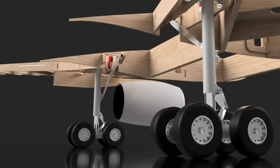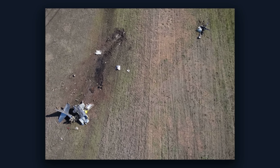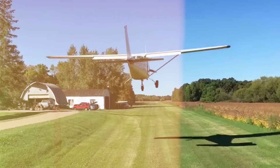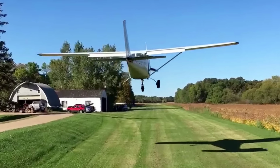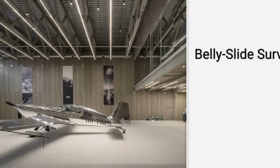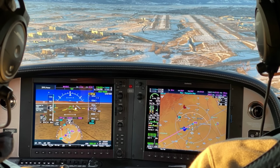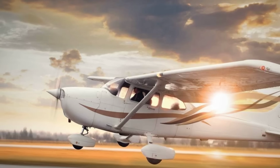The wider gear track on most low wings adds to this stability, helping the aircraft track straight even as the surface grabs at it. NTSB accident records show that low-wing aircraft are 3 times less likely to flip in soft field landings compared to their high-wing counterparts. The reason is simple physics: a low center of gravity, a broad stance, and a structure built to absorb sliding impacts. Pilots who keep the descent angle shallow and the nose light give themselves the best odds.